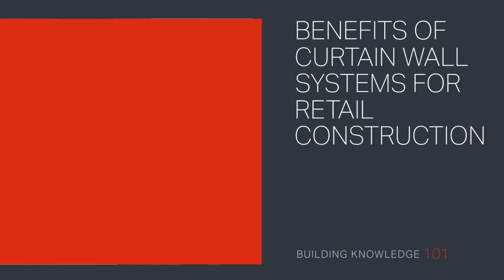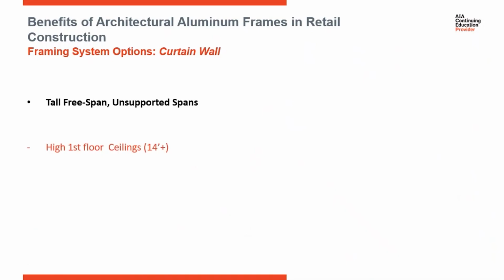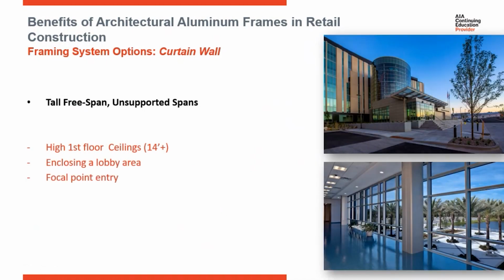Benefits of curtain wall systems for retail construction. Welcome to Building Knowledge 101. In this video, we will look into the performance, durability, and aesthetic benefits of curtain wall systems for retail projects with taller elevations. Some retail designs want to have taller, larger elevations and want more glass on the exterior.